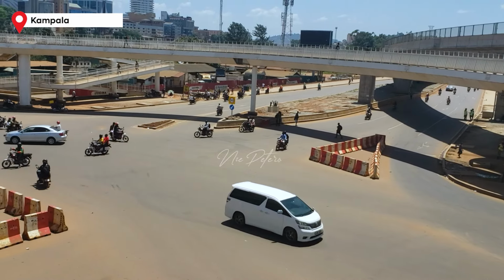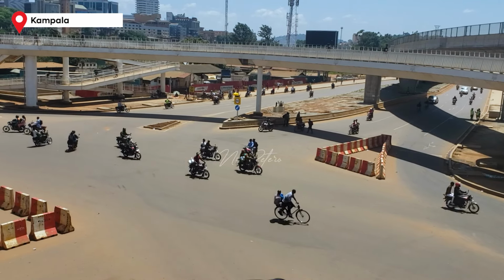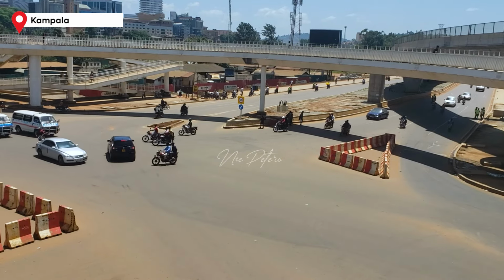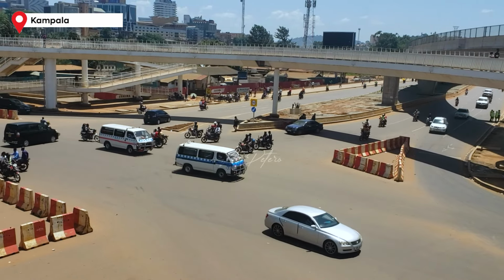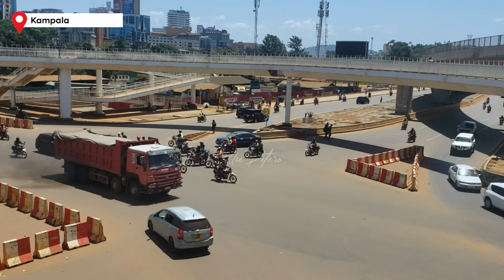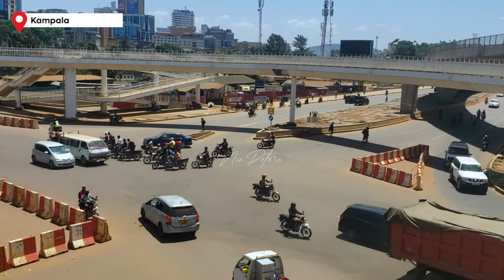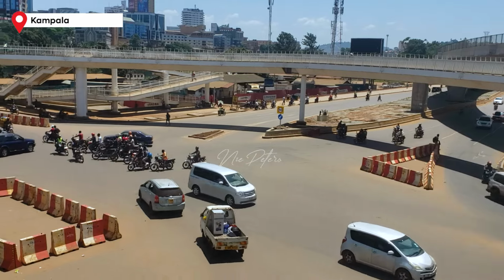So we think that once the traffic lights are put in place, I think accidents will be reduced, like how they were before. At least they had improvised these culverts with the red and white colors.